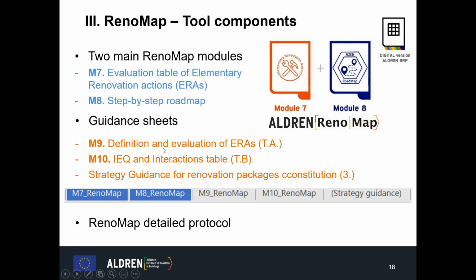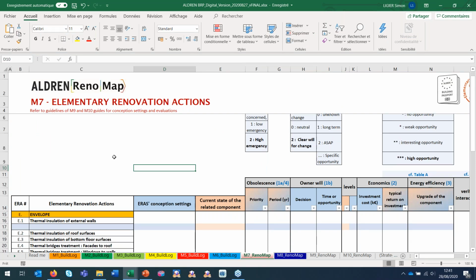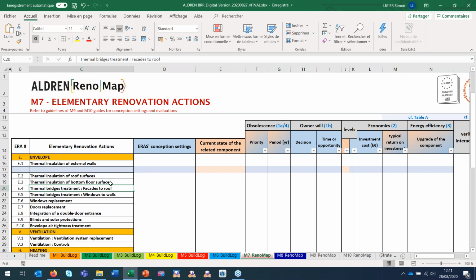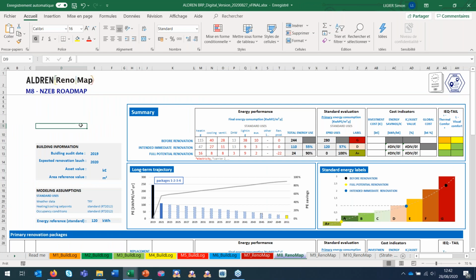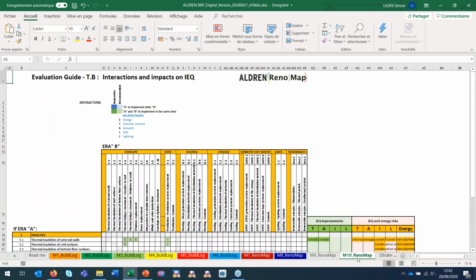So let's come back to Excel. So here we can see the M7 Excel sheet with an empty tool. Here are presented all the general elementary renovation actions to consider on the building. So the ALDREN assessor in the initial audit, if the RenoMap is applied, will also consider how to implement all these actions on the actual building, considering all the energy systems, all the facades, and so on. The second main module is this one with all the indicators, but I will maybe present them later on an example. And we can also see two guidance sheets to help you to define this RenoMap.